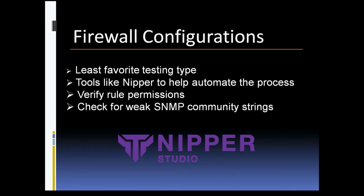look at all the rules that they have set up, and make sure that they're not just overly permissive rules. You may be checking the device to see if it has weak SNMP community strings. And for this, most of the time, we use a tool called Nipper Studio. So Nipper will take that firewall device configuration and actually process everything through it. And it will also check for that SNMP community string.